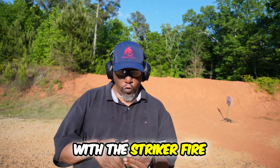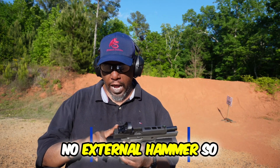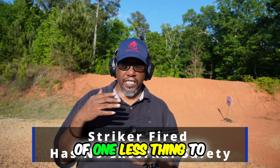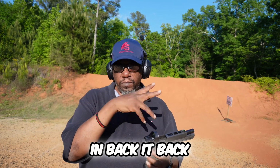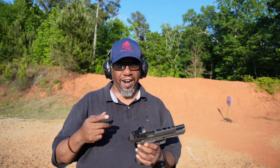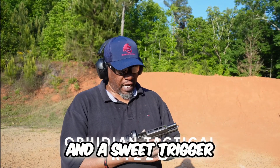All right. So with the striker fire, there is no external hammer. So it's kind of one less thing to think about when you go. Just put it in, rack it back, and go. All right. Advantage, disadvantage.